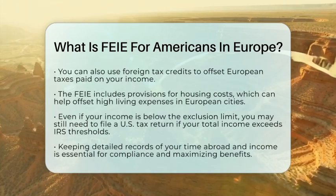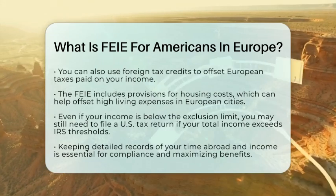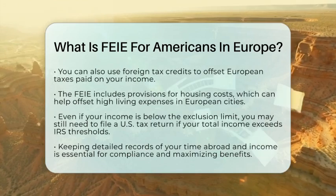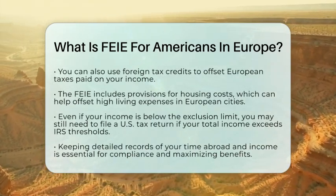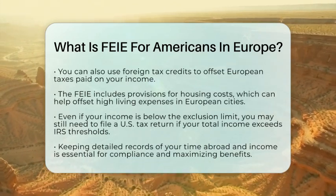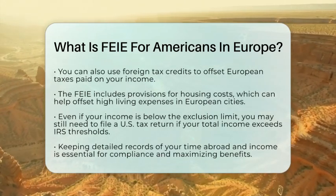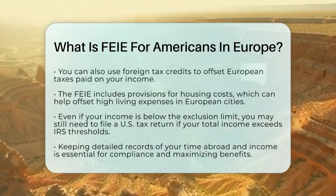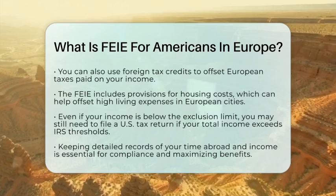Even if your foreign income is below the exclusion limit, you might still need to file a U.S. tax return if your total income exceeds the IRS filing thresholds. It's important to plan carefully and keep records of your time abroad and income earned. The FEIE can make living and working in Europe more financially manageable by reducing your U.S. tax obligations. But always remember to follow IRS rules closely and consider how local European tax laws might also affect your overall tax situation.